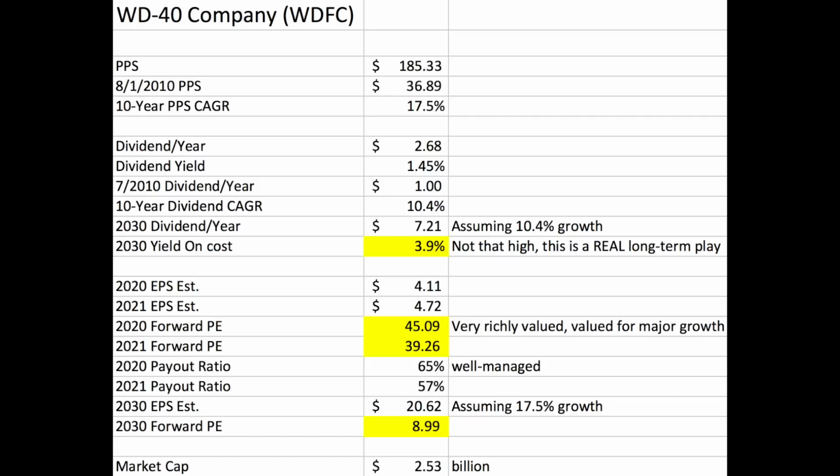When I apply a 10-year compound annual growth rate, it's about 17.5% per year annual return on average. So on average each year, this company tends to appreciate in share price over the last 10 years by 17.5%. And so off the bat, I want to classify this company as a grower. This is a growth stock within the realm of dividend stock investing.